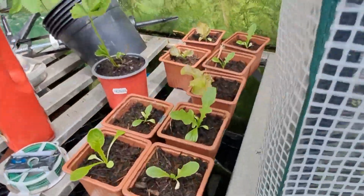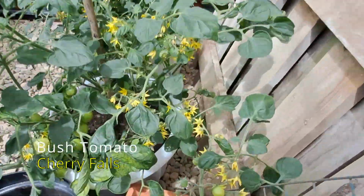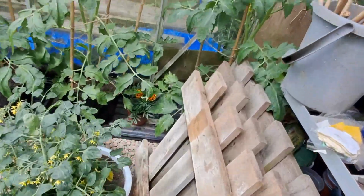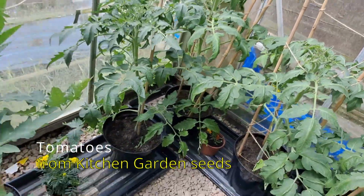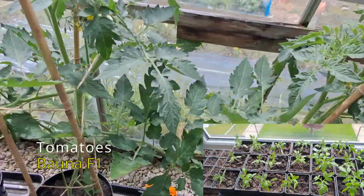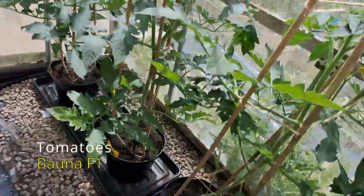These are common cut lettuce and an overflow strawberry. These are bush tomatoes called Cherry Falls we bought from the garden center. And in the back are 5 tomato plants we've planted from a Kitchen Garden magazine's seeds. And then we have 5 with the yellow label at the bottom. They are Bauna tomatoes F1, and they were all sown in April.